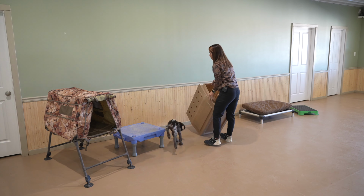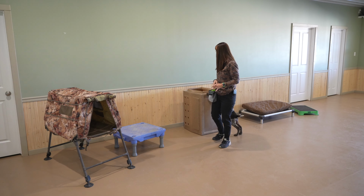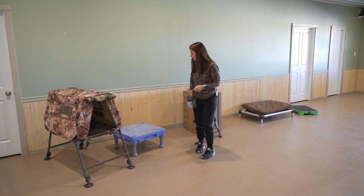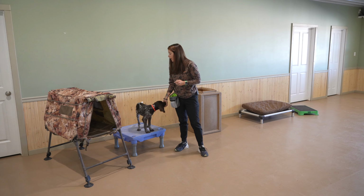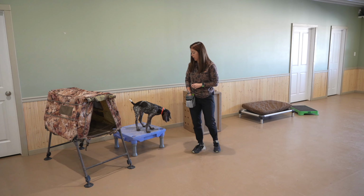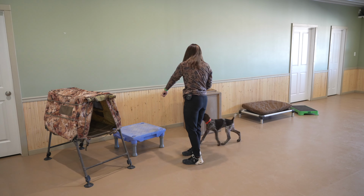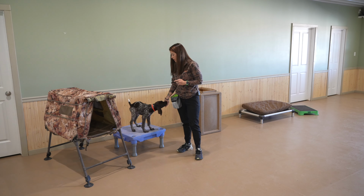I'm going to just tip my crate up out of the way so it's not an option anymore because obviously that isn't the place that I'm wanting him to go. So I didn't ask for the cue, but I am wanting to mark, hey, yes, getting up there is what we're going to be working on next. So we can say, where are you, Hex? Kennel? Good, doing a great job.